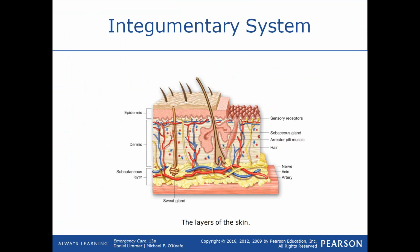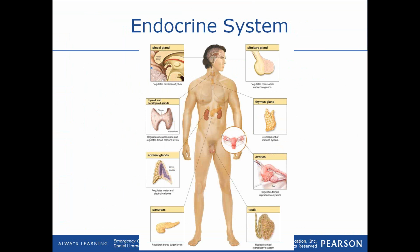And then you've got your hair follicles, which grow out of the hair follicle. Also within the dermis, you have capillaries and those sort of things. Below the dermis, you have the subcutaneous layer where your nerves, arteries, and veins run, as well as subcutaneous fat.